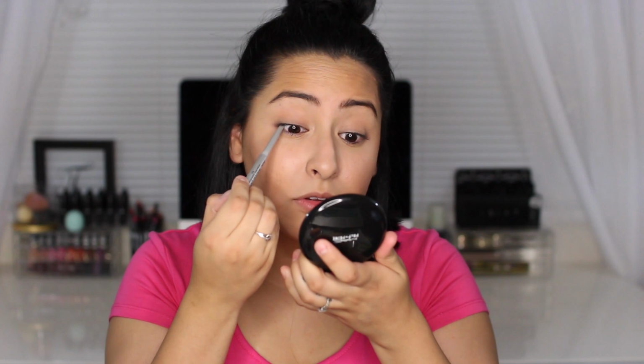So now I'm going to go ahead and do some eyeliner. For the upper lash line, I've been using the Mr. Right Now eyeliner pencil in the color Bill. And this is just a brown eyeliner. I'm just going to go ahead and line my upper lash line, so tight line, because I just like to do that to make my lashes look a little bit fuller.